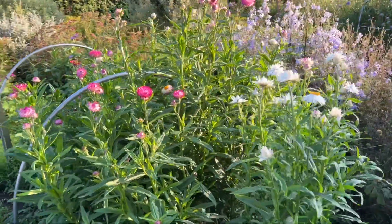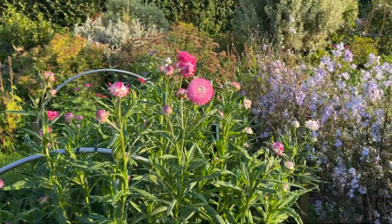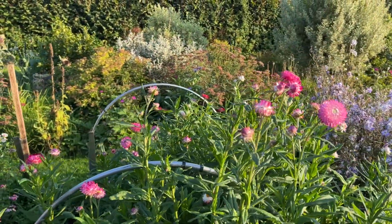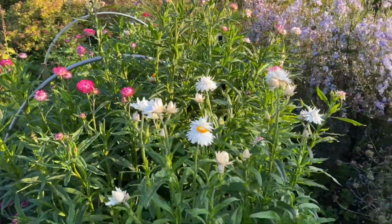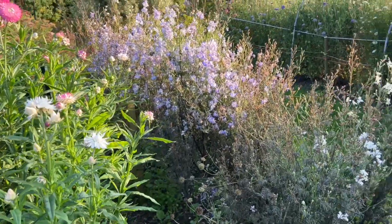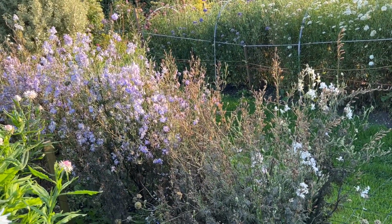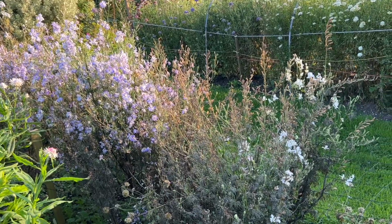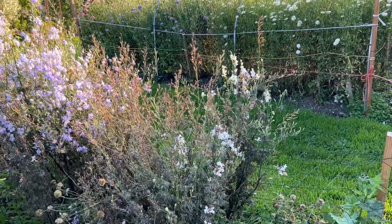Helichrysums, absolutely love them in my garden. I think they're really good value. They will just keep going for a really long time. Got various different colours, whites and pinks, and then in a moment you'll see some oranges. Still haven't got this larkspur out, but yeah, I might get it out in the next week or so. Let's have a look on the other side.